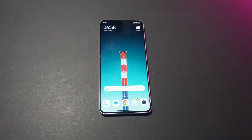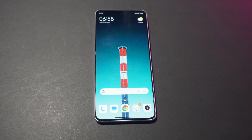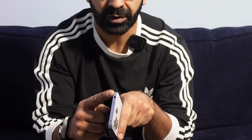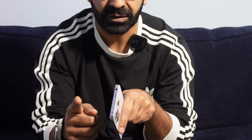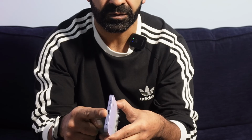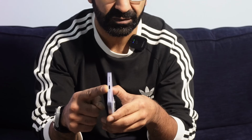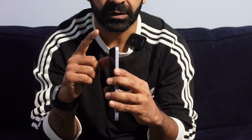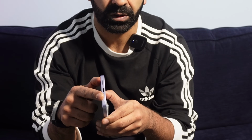Flat display, pretty thin borders all around, to be honest. Again, looks really, really good. We'll get to the screen tech in a second, and then let's walk around the device itself. So you get the volume up and down key, power button. On the top, you got a 3.5mm jack, IR blaster, and a speaker. And then on the bottom, you've got the USB-C port, which will charge at 67 watts. Plug included, amazing. And then you have another speaker, and then where your SIM card will go.